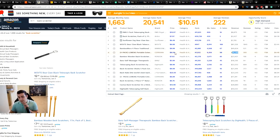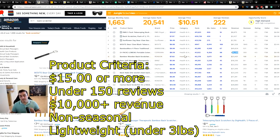So price is one of them. I'm going to leave a little criteria on the screen right now that tells you exactly what to look out for. So $15 at a bare minimum when it comes to the price of the product. You want to be selling it for at least $15 and no higher than about $30, $35, okay?